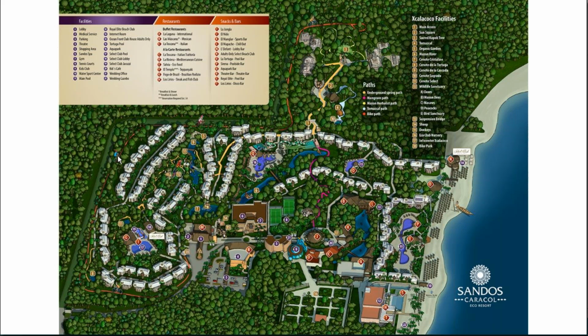And then on the top part of the property, this entire row of buildings, it's our family side of the property. And then the picture that we saw is actually from here, where we have our Royal Elite section, which is buildings 1 through 11, the closest rooms to the main pool and the beach area of the property as well.